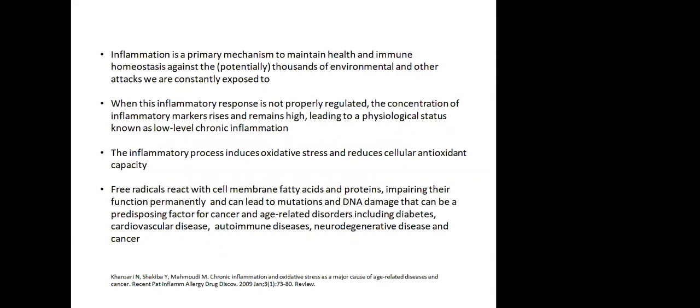When the inflammatory response is not properly regulated, amounts of inflammatory markers tend to rise, remaining high, and this leads to the physiological status that we know as low-level chronic inflammation. So it's not necessarily symptomatic as such, but it's sitting inside us, eating away at everything and predisposing us to poor health.